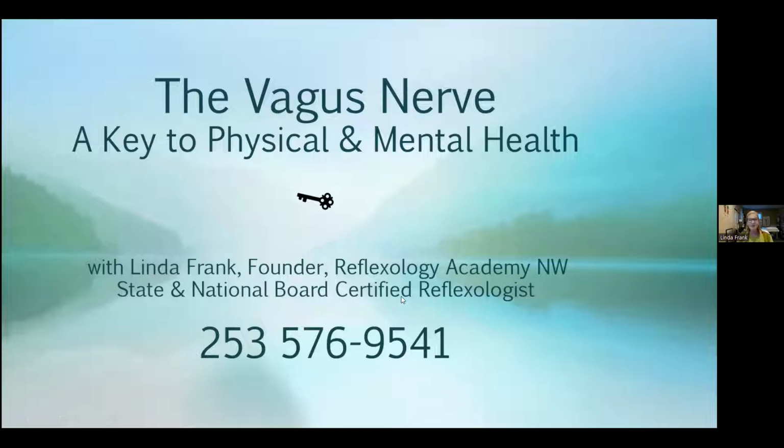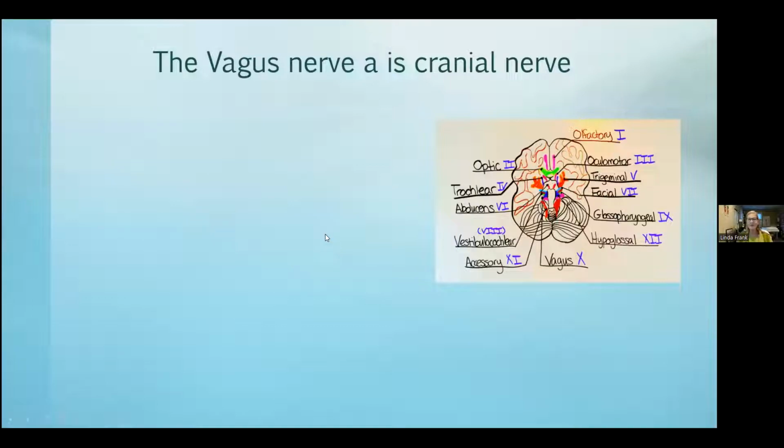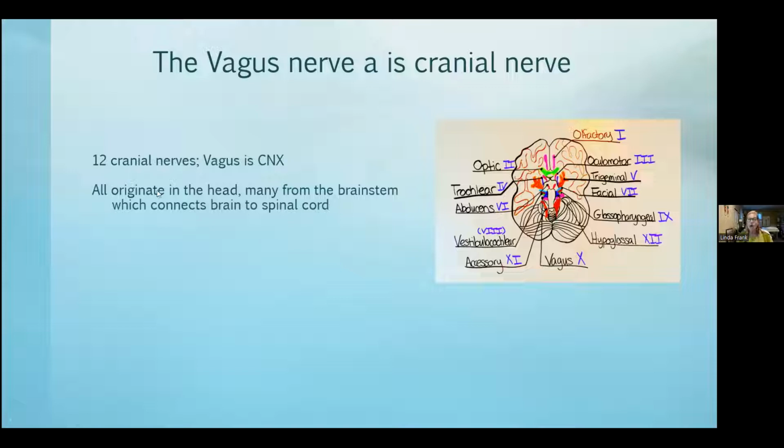So with that, I will start with an introduction to the vagus nerve. The vagus nerve is a cranial nerve. There are 12 of them, and the vagus nerve is referred to as CNX, cranial nerve 10. All of the cranial nerves originate in the head, hence the title cranial nerve. Many of them from the brain stem, which connects the brain to the spinal cord. So the brain stem goes right into the spinal cord.